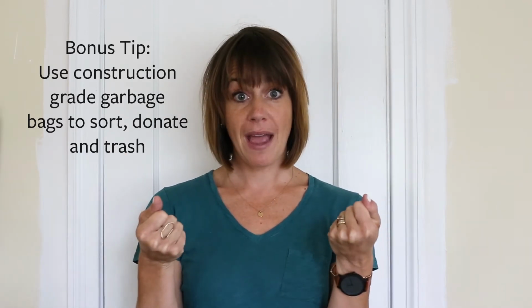I can't tell you how many bags, I should have kept track of how many bags and boxes we have taken to the thrift store donation center. And it's things that I couldn't even tell you now. It's only been a week and I'm like, I don't know. All the stuff that we got rid of is not stuff that I needed or wanted. And so just be willing to let go. And a tip on getting rid of things, I felt like it was really handy to just go to the grocery store and get a giant box of black garbage bags.